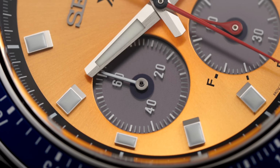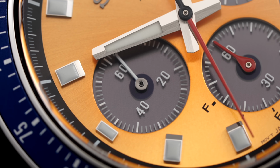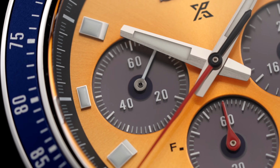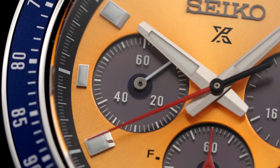Further, the reasonably steady sweep of the chronograph seconds delivers on one of the most beloved visual cues of a mechanical watch while delivering quartz upsides elsewhere. For those concerned about the alignment on the hands, I do want to mention this point.